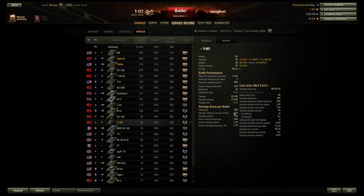Again, I'm only doing 45 damage per shot, so this is 10 damage shots average per game. Damage received 165. Well, that's quite a bit less than I'm causing, so I'm doing good. Enemies destroyed 1.8, very good ratio. Spotted 1.3, that's still a good ratio. Specific damage 1.7, really good ratio. Average experience without premium, it's actually 5 points less.